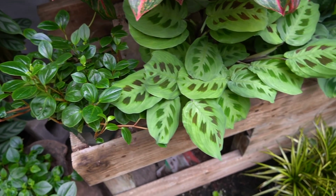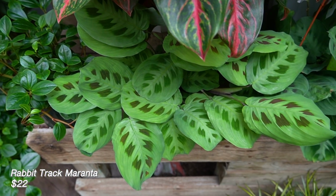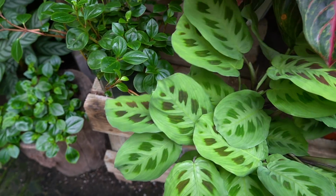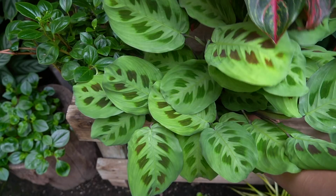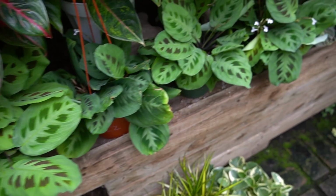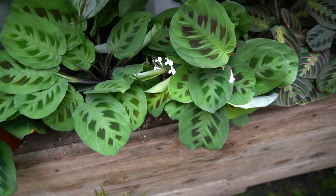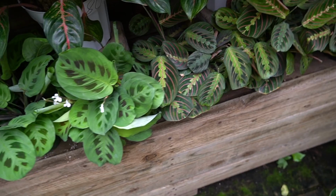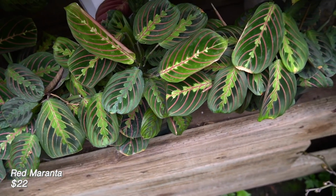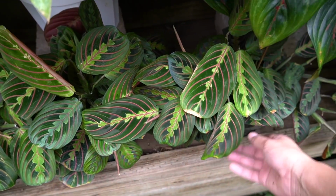And then there's also some, what are these? Marantas. These are 22. They're very full and very luscious. There's a bunch of them. Some of them are blooming. Mine at home are blooming. They're very happy. And some red Marantas here. I have a feeling they're the same price. But let's check. 22. I don't remember the price of the other one.